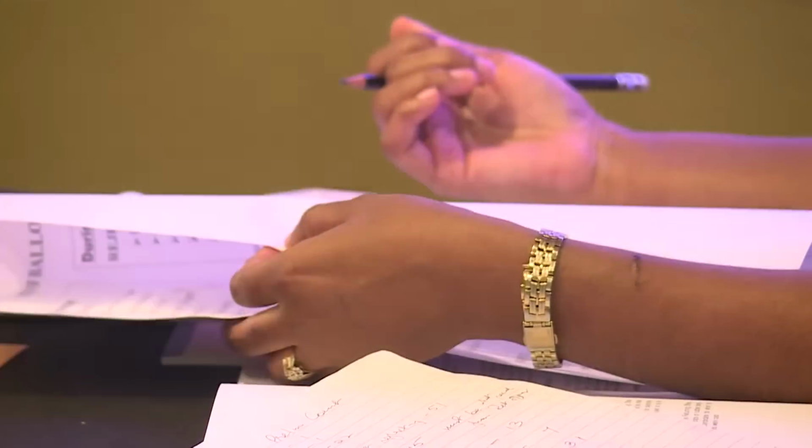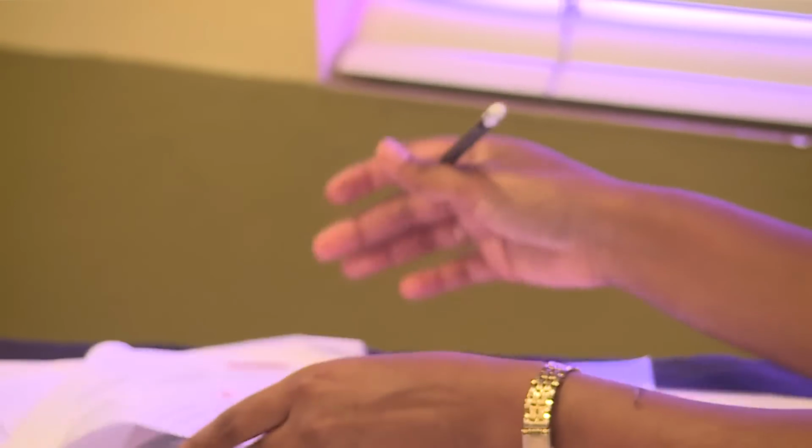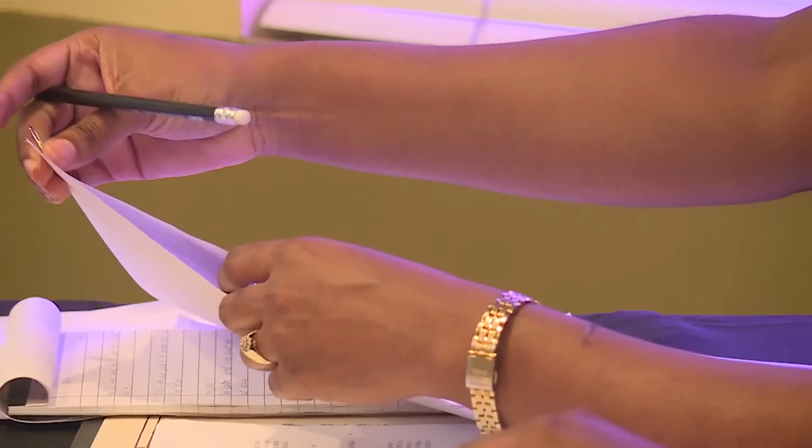So, at the end of the day, you need to pack things up for return to the returning officer. You have to take them back from where you got them. Yeah? So, you want to know what to put in the ballot box, what to put in the poll card box, what to put in the carrying case, and what to take to the returning officer by hand. Good. So, your ballot box.